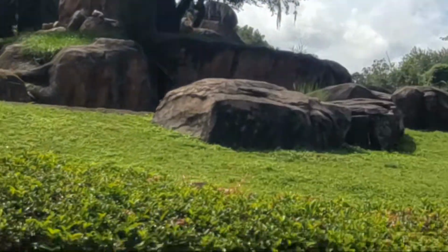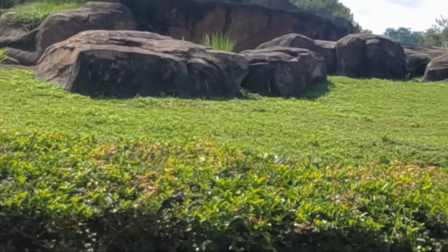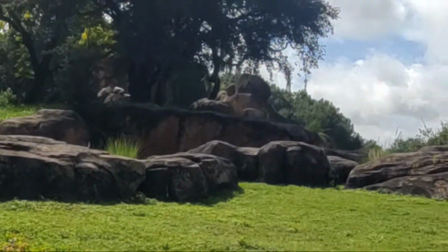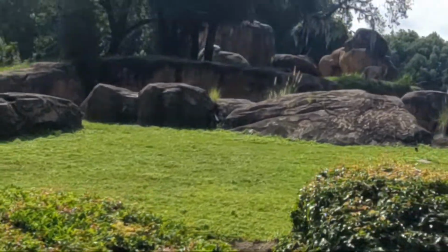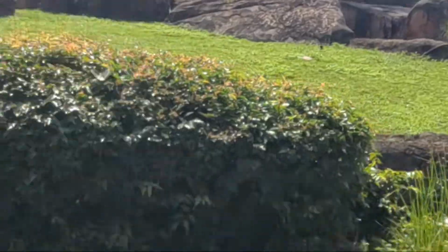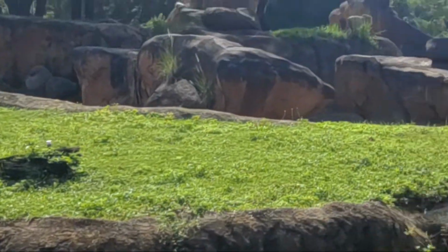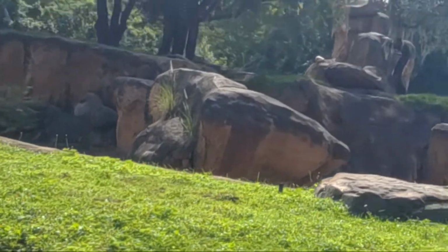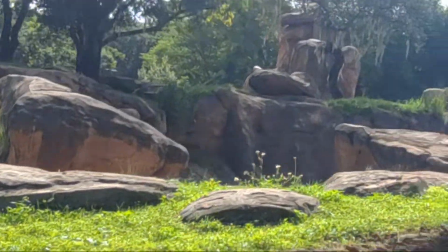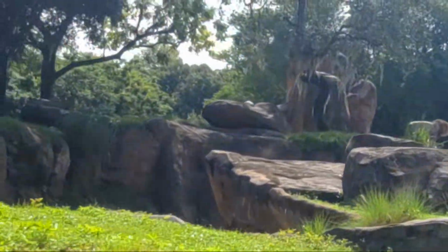Lion sleeping. I see him moving. Do you want to tell them more? The lion's roar can be heard from about 5 miles away. I heard him roar once. The Swahili word for lion is simba. Oh, he just did. Here he goes. See the female there and the male up here.